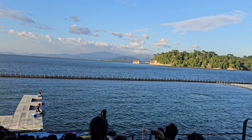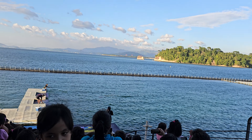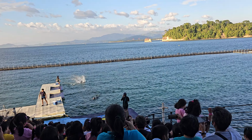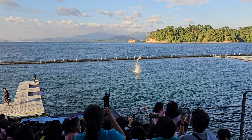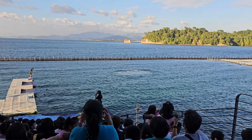And now, what do dolphins do when they want to scratch their itchy skin? Vanessa, show us. There you go, they do a bridge. A bridge to catch fish and to communicate with other dolphins.